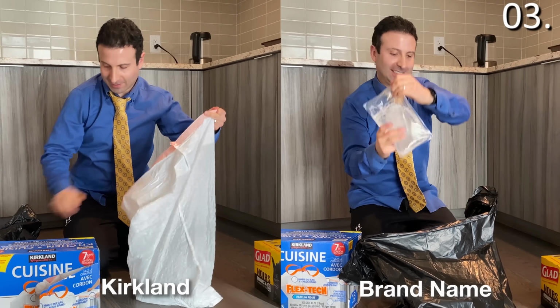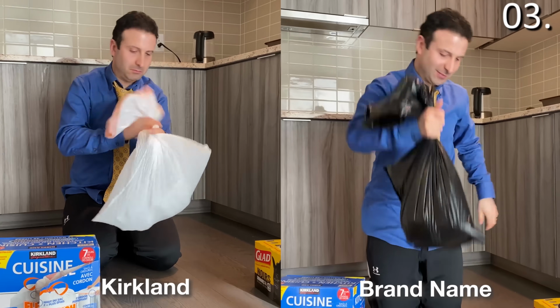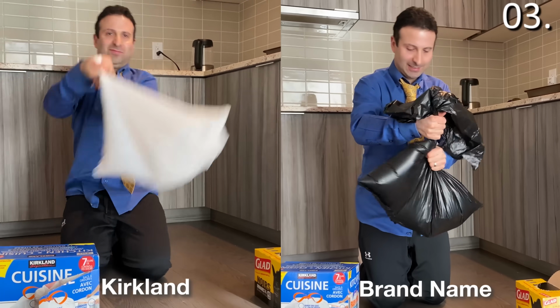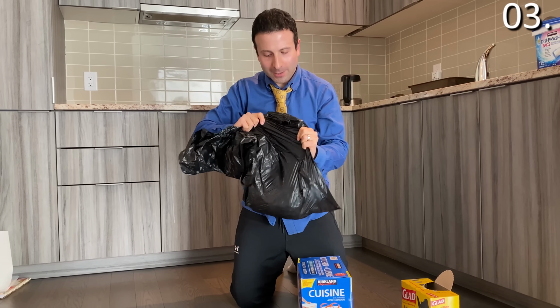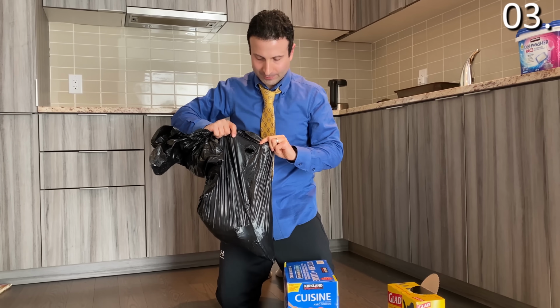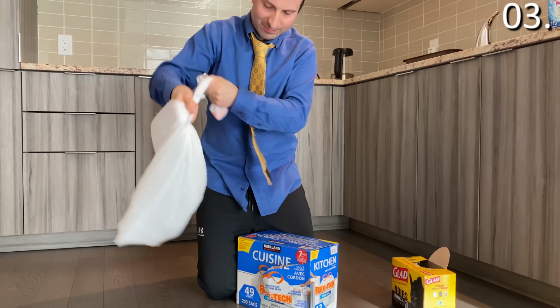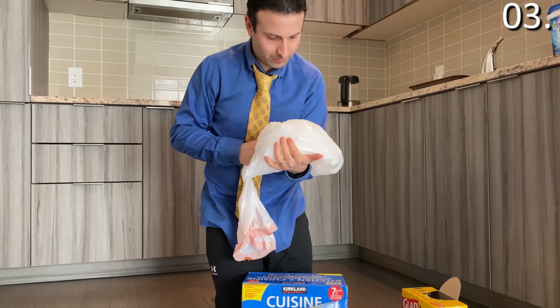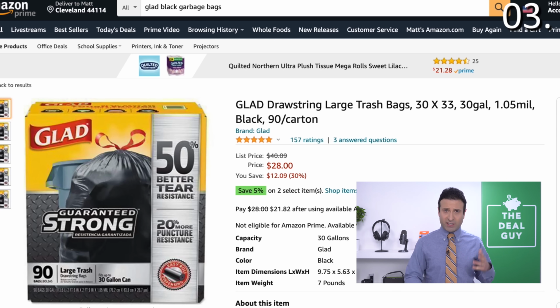But what really stood out to me was when I put giant blocks of ice into each garbage bag, swung them around, and they're both supposed to be very tough and durable. If you look very carefully, the puncture holes actually appeared a little bit quicker in the Glad bags. They are supposedly guaranteed to be strong, but with the same amount of swinging and slamming the garbage bags from Kirkland into the corner of the garbage bag dispenser, the Kirkland hole showed up much later in the end. The Glad bag was first to tear, so for the third product test, I will also conclude that Kirkland is in it for the win.